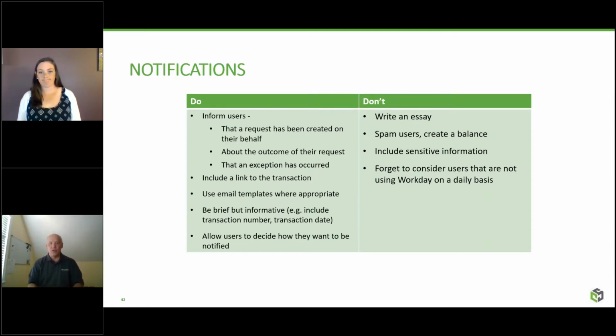You need to be brief. You can create dynamic notifications, so it's pulling in data. As an example, if IT needs to be notified of a new hire, well, you can give them access to the transaction to some degree, but you could just put in the name, title, department, manager, location, whatever the case is, and pull that information into the notification. So it's useful information coming to them.